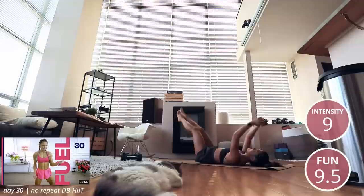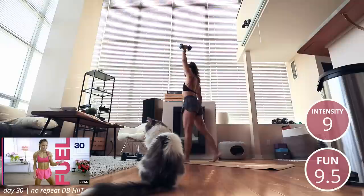Oh my gosh, you guys. I just realized, as a complete dummy, I didn't turn my workout mode on today on my watch. So I don't have a final calorie count for you guys. That would happen on the last day. I'm sorry. At least you have my intensity and fun ratings, because that matters more than the calorie count, right? But yeah, anyways, we are done.